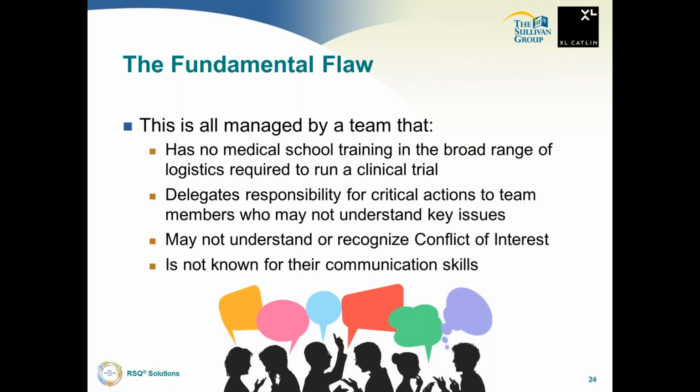But there's a fundamental flaw. I looked at the folks who are going to be on this call, and you're not delivering the clinical trial for the most part. Maybe some of you are, but for the most part, when I look who's going to potentially be listening to this presentation, you're not the one at the bedside. You're not the ones drawing the blood. Okay, that's a different team. That's the clinical team, and I'm one of those people.